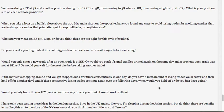Next question: if the market is chopping around and you get stopped out a few times consecutively, do you have a maximum amount of losing trades you'll suffer, and then hold off for another day? And if this happens again the following day, would you hold off? Would you just keep going? With this, I'm systematic, so I'm not going to do the discretion thing and say I don't like how it's going today, so I'm going to stop trading. That's because when I tested it, I just took all of the trades. I didn't stop if I was in a losing run.